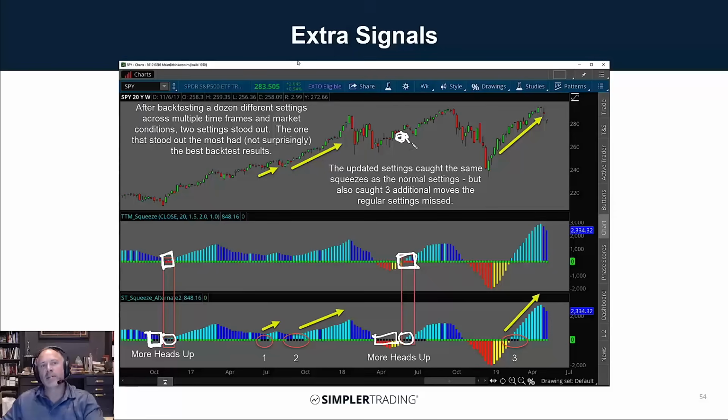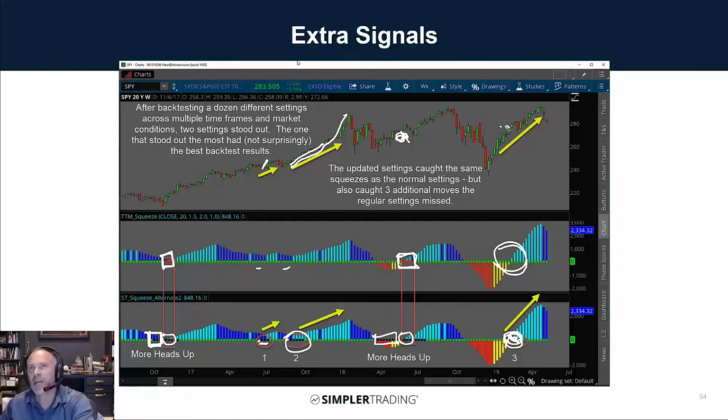But better yet, sometimes these black squeezes happen by themselves, and guess what? Those are good trades too. Okay, this one you can see had a little bit of a pop, maybe not as powerful as some of the red dot squeezes, but this one was amazing. That was like the biggest move on here, just the black dot squeeze. And then here, where there was no signal at all, boom. Okay, this little consolidation, we were able to catch the last piece of that.